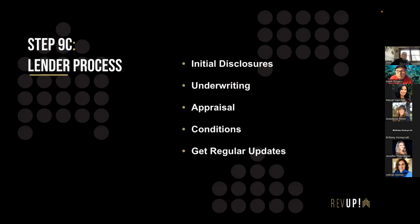Okay. 9C is the lender process, right? So we have all this going on at the same time. We open escrow, we have our inspections and investigation going on. The lender's working through their process. They're going to send out initial disclosures for the buyers to sign, submit that file to underwriting, and collect any additional documents they need for that initial underwriting period. Usually it's updated pay statements and bank statements.